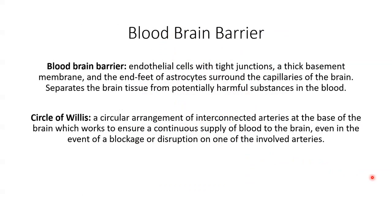So again, popping that information into words for you, our blood-brain barrier is made up of endothelial cells with tight junctions, a thick basement membrane, and the end feet of the astrocytes, which surround the capillaries of the brain. It works to separate the brain tissue from any potentially harmful substances in the blood. The circle of Willis is a circular arrangement of interconnected arteries at the base of the brain, which works to ensure a continuous supply of blood to the brain, even in the event of a blockage or a disruption in one of the involved arteries.